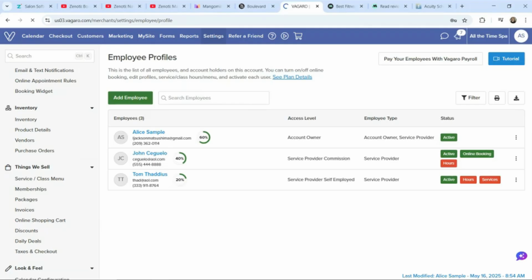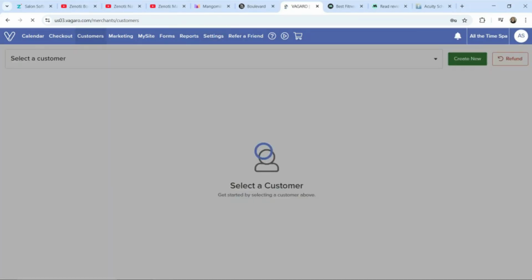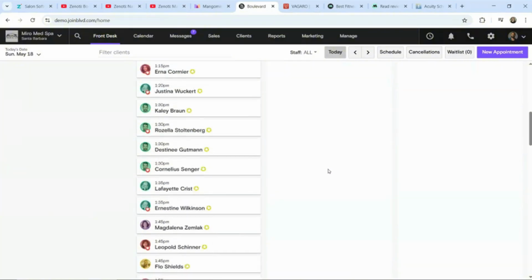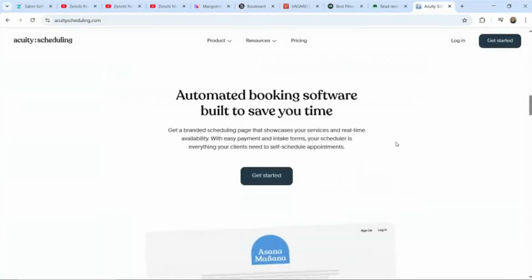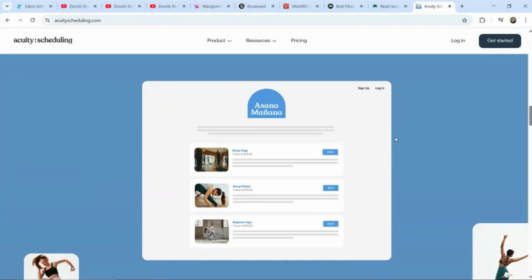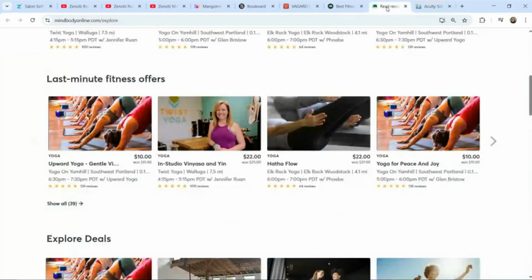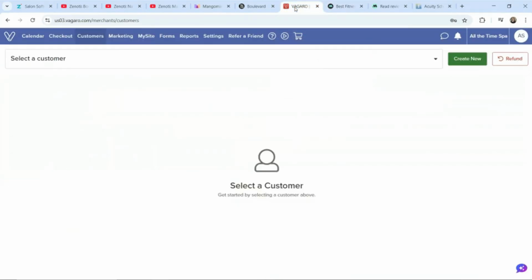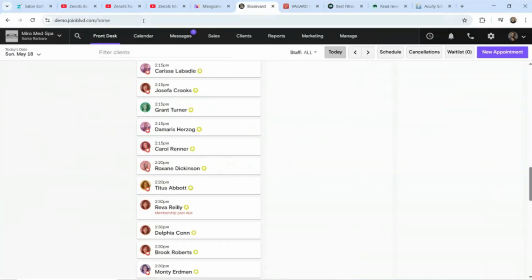Now, Boulevard only has a couple of options, and their price point is between $250 and $425. However, this is an all-inclusive price. You get everything. You get so many more services than you would get with Acuity, which is essentially just a booking and payment processing software. You get more support than you would get with Mindbody. You get a much better plan for marketing and building client relationships than you do with Vagaro, and you get a much easier interface than you get with Zenoti. And that's something I really like.